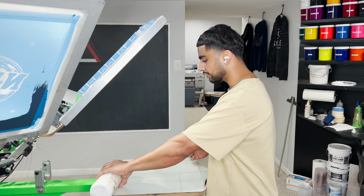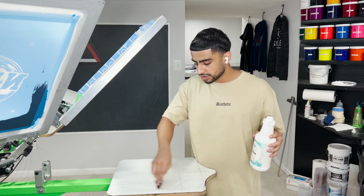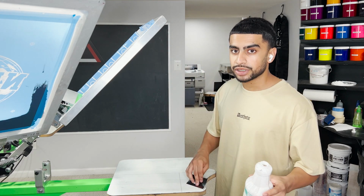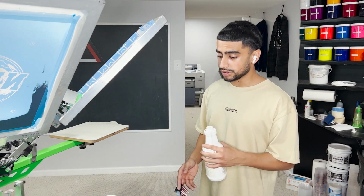And honestly, you're saving more money when you're using water-based palette adhesive, because you apply it once on here, and it's going to last your whole run. All you have to do to reactivate it is scrub water on here, rub it with a brush, put it under the palette, and it's fresh again.